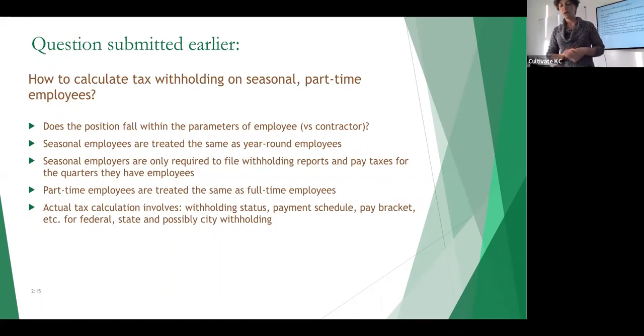How to calculate tax withholding on seasonal part-time employees. If it is an employee and not a contractor, which you can go back and look at the other slides, seasonal employees are the same and part-time employees are the same as a year-round full-time employee, because you control the finances, you're directing their work. Even though it's seasonal, it is expected that they won't just come in and build the barn. They'll come in and help you build a barn, and however long that takes, they will work until the end of the season. So indefinite still applies in that scenario. So you have to do payroll for them, do the withholding, issue regular paychecks, etc.